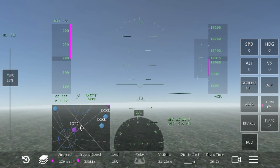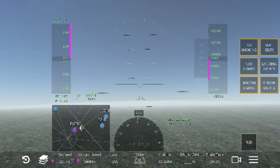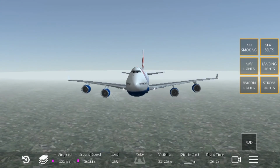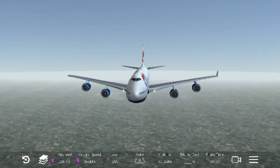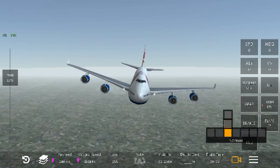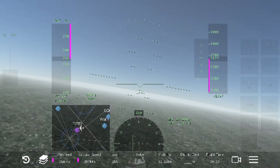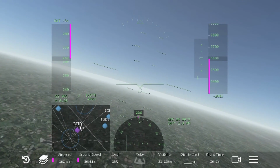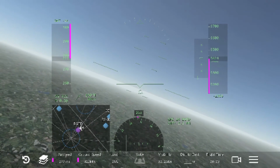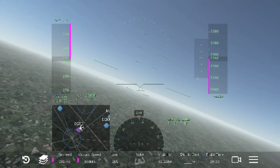As you can see, we're about to pass through 10,000 feet, so we're going to go ahead and engage those landing lights again. Just real quick to show you that they're on. And please keep in mind, whenever you are under 10,000 feet, you have to have your landing lights on. Your strobes will stay on all the time.